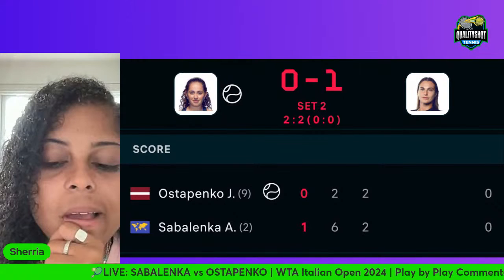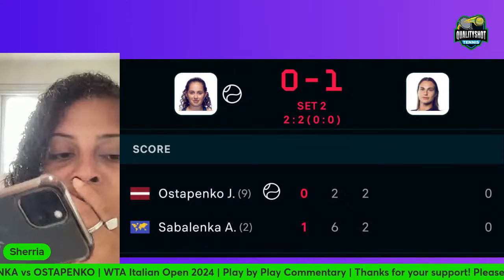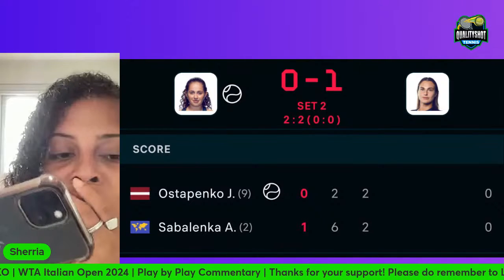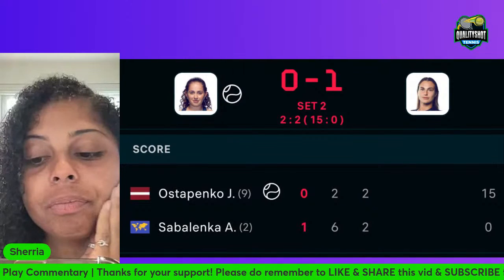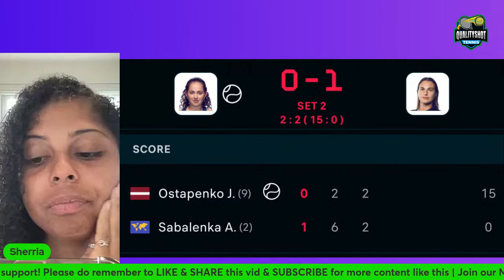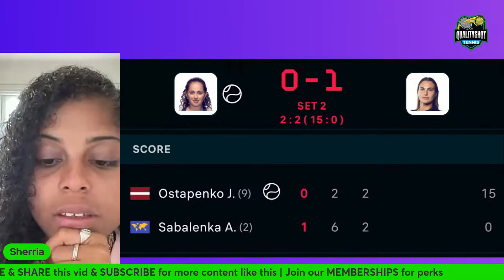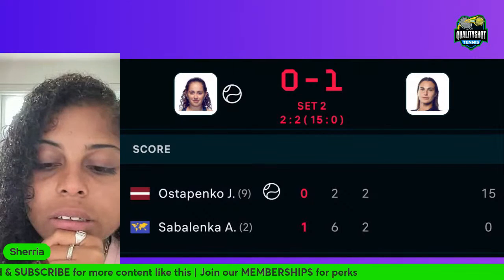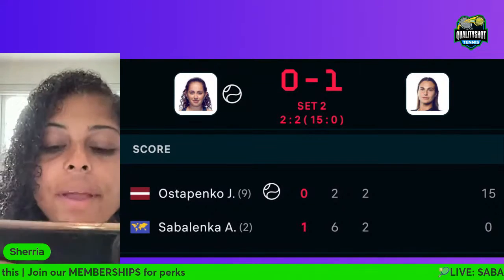So both players just doing enough at the moment to hold on to their serves. Ostapenko will be looking to continue that. First serve into the net there. That's crucial as well in this set, as well as cutting down the errors. She's got to start making more.